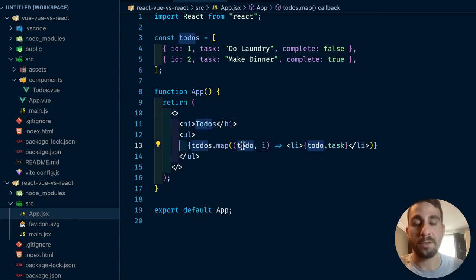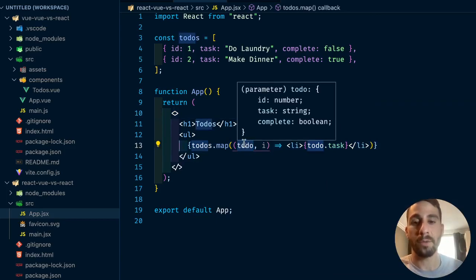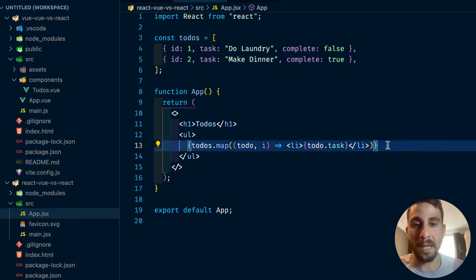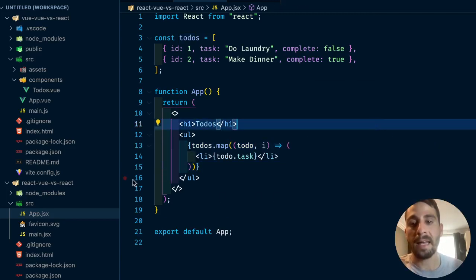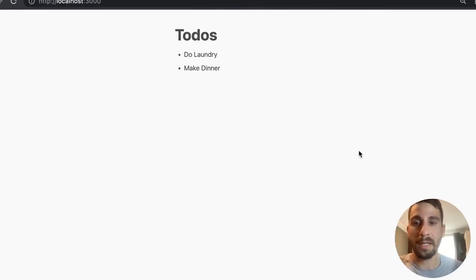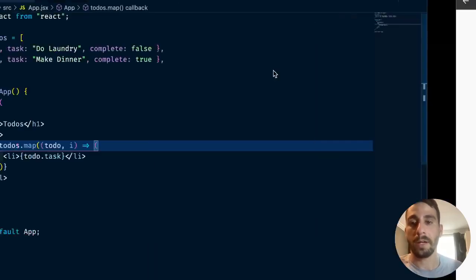Okay, so we're creating this todo item for each individual iteration. And then we're returning a list item with this todo.task value. So now that you see it inline and it's easier to see what's actually happening there, let's save it. And it changes it to multiple lines. Again, it wraps this in parentheses so that we can return multiple lines at once. Let's take a look and see if that worked. We still need to add the key, keep that in mind, but it is still working.